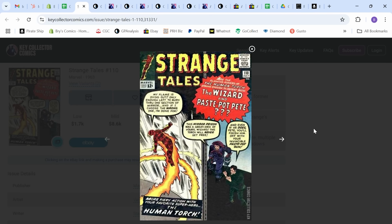Attached to a hose, attached to his gun, and his superpower is to shoot superheroes with glue, forever immobilizing them. How could they possibly beat Paste Pot Pete? So that's what I think is kind of cool about this book. If you can find a way to love the character of Paste Pot Pete, you can get past the fact that Doctor Strange isn't on the cover.